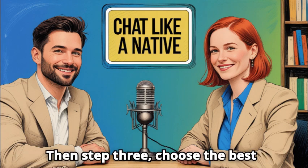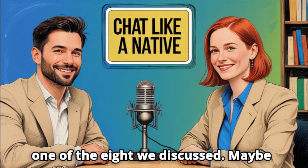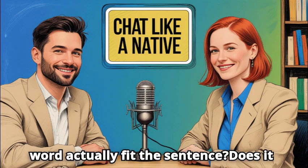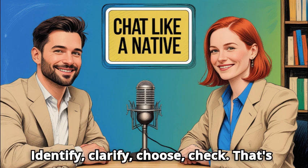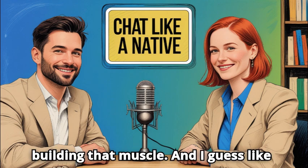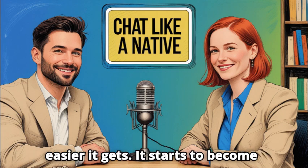Exactly. Then step three, choose the best fit, the most specific word. Maybe it's one of the eight we discussed, maybe another synonym works better. And the last step, check the context. Does the new word actually fit the sentence? Does it sound natural there? Right. Identify, clarify, choose, check. That's the process. It's about consciously building that muscle. And I guess like anything, the more you practice, the easier it gets. It starts to become automatic.